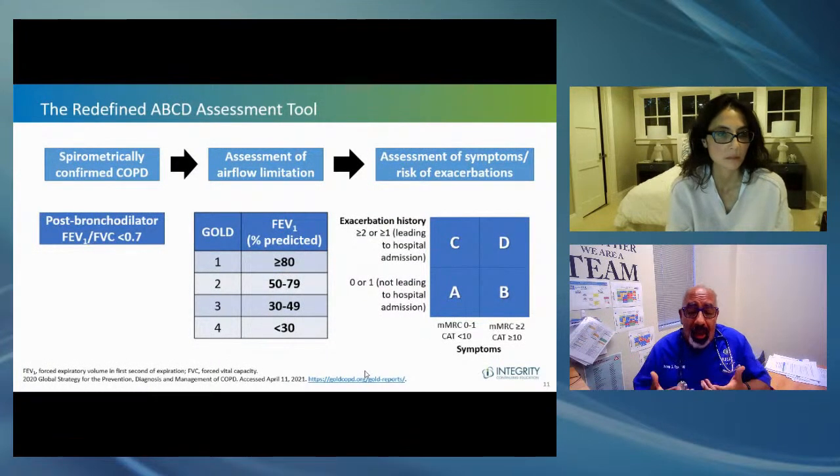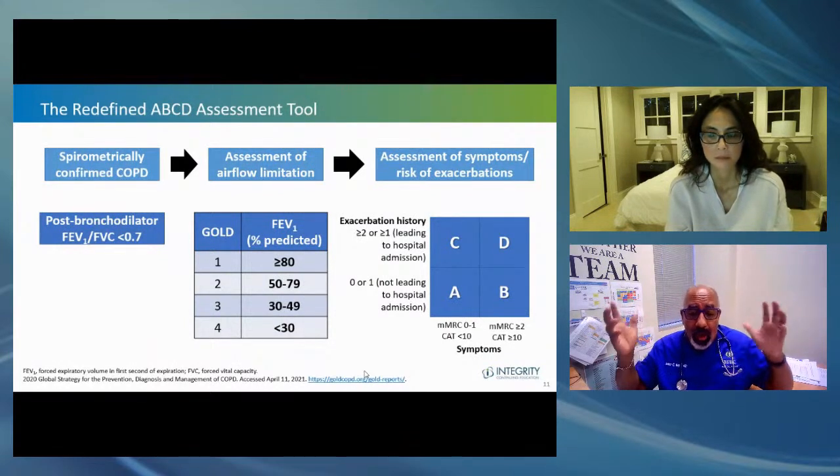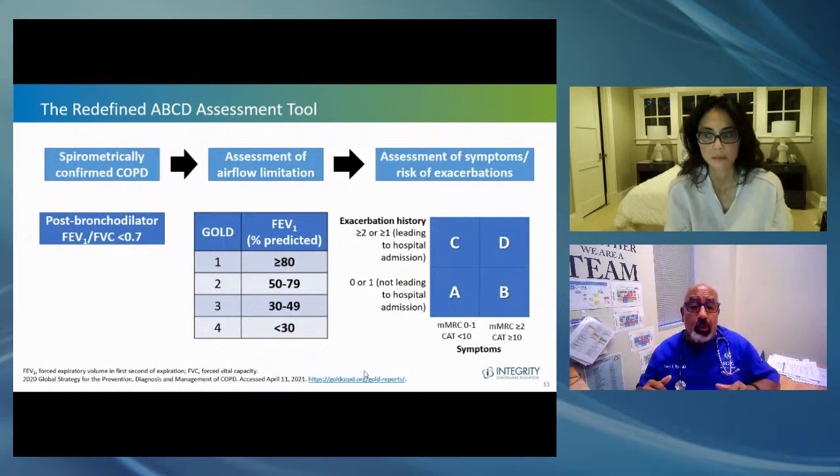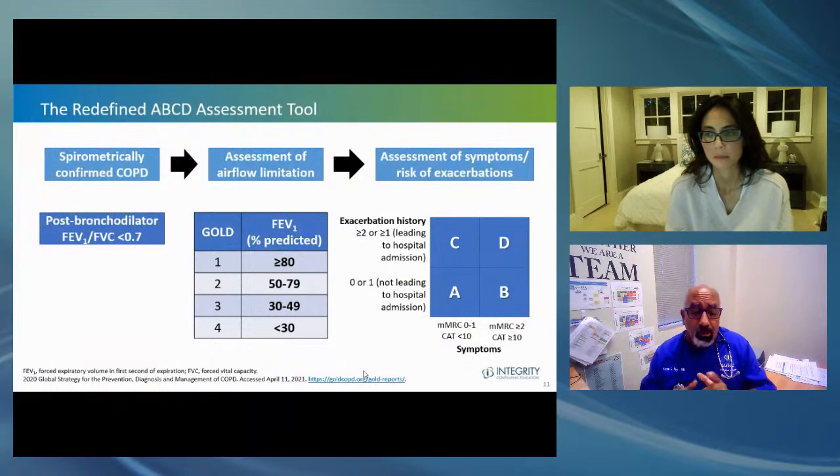So how do we assess these patients that are presenting with COPD? We already know they have COPD. So how do we decide to treat them? In the old days, we would look at the PFT and try to make all the decisions based on PFT, either the FEV1/FVC ratio, or the FEV1 predicted percentage. But really what we want to do as primary care physicians is ask the patients about symptoms. Are you having shortness of breath? And is that shortness of breath significant? And use an mMRC questionnaire for that.